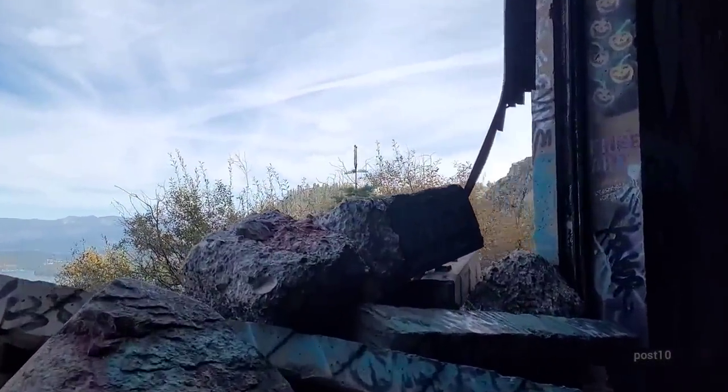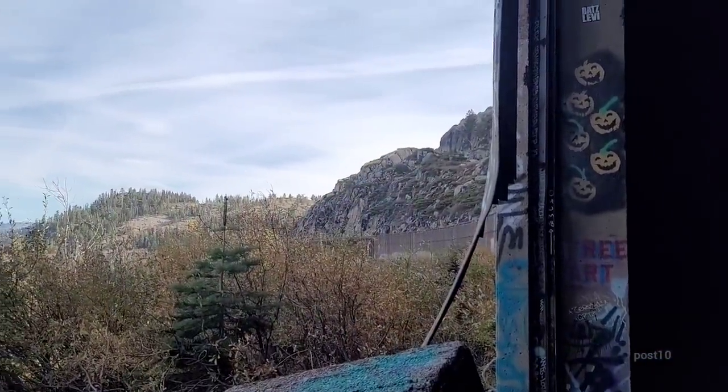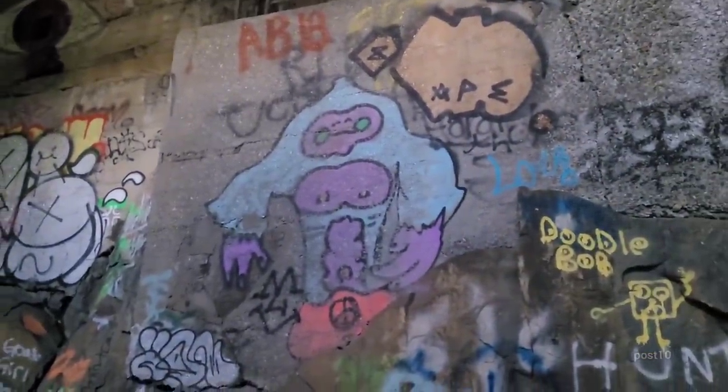Coming up to a second door. Still got a lot of ways to go. Beautiful view. Right here I can see where the prefabricated concrete is pulling apart a little bit. Until I saw that, I didn't even realize a lot of this is all prefabricated. Some of the spray paint in here is so fresh, you can smell it really strongly.